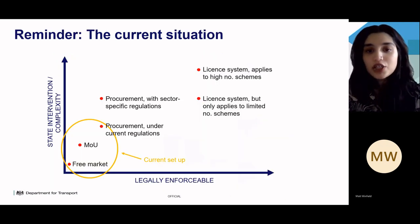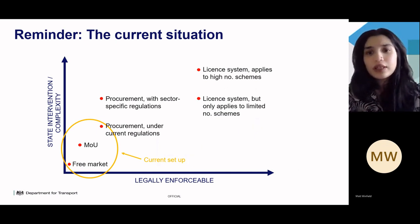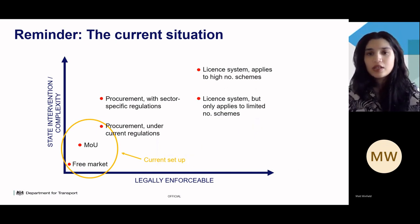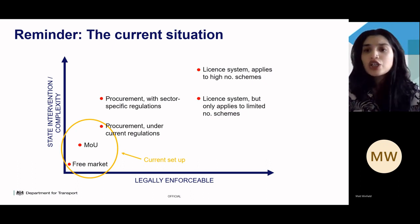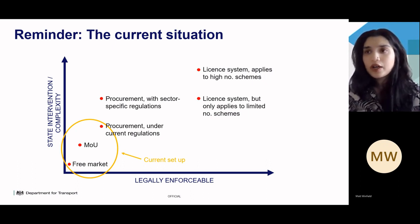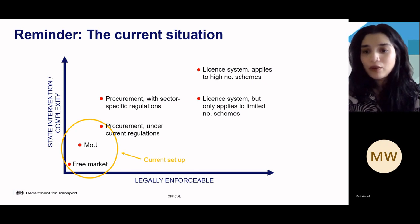So, the current situation, as I mentioned, is a lack of a formal legal requirement. I suppose you could consider it a bit of a free market. What that means is that these share schemes, in terms of their enforceability, operate on... I think we've got a point here about not being able to see slides, but I'll let Mark take care of that.